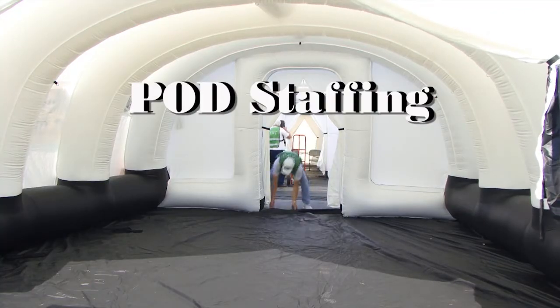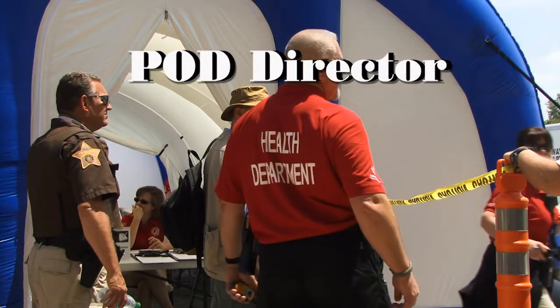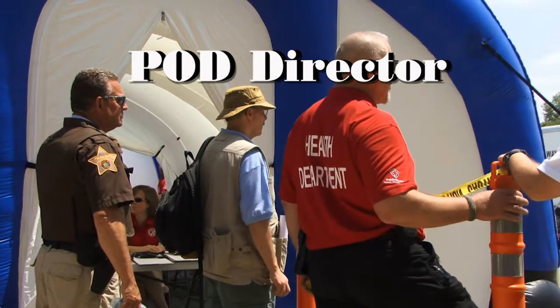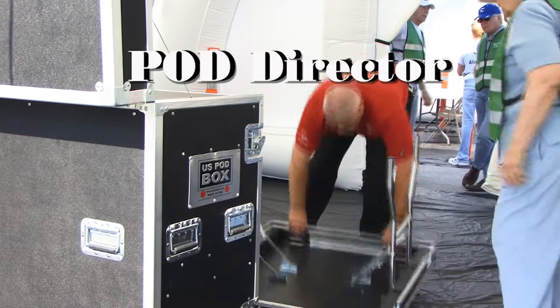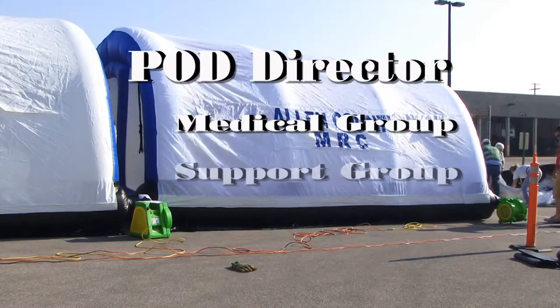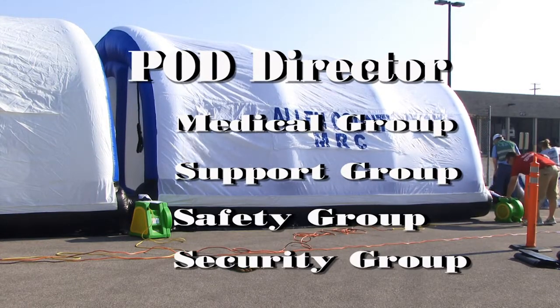Now let's take a look at the staffing of a pod. Each pod site will have a pod director responsible for the overall pod operations. That person is the primary on-site decision maker. Under the pod director, there are 4 main groups or teams: medical group, support group, safety group, security group.